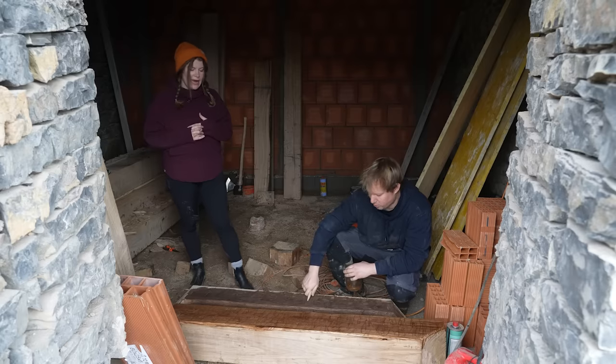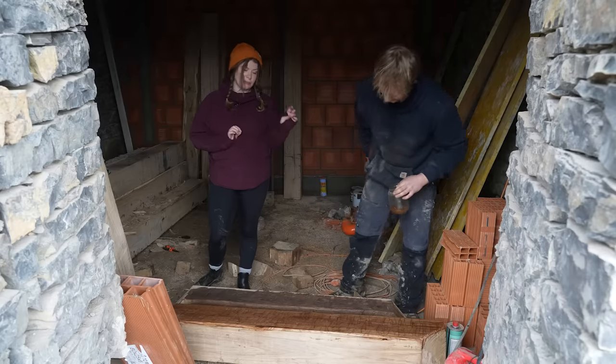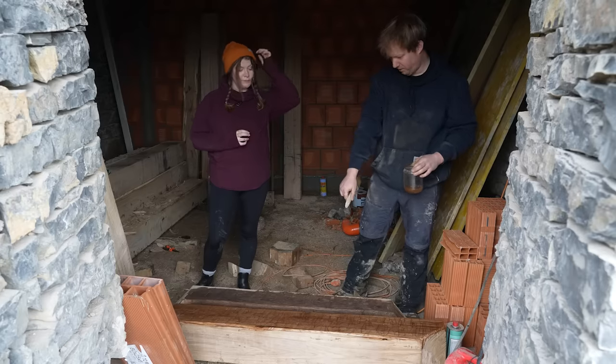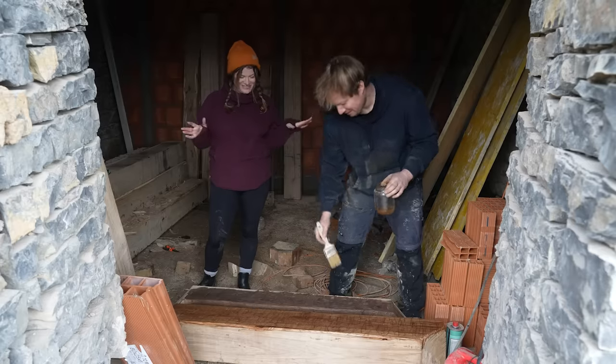But if we go with this, you can't go backwards. I say let's do linseed oil because I think the contrast between the lighter beam and the stone will be really beautiful. And I think once they have a couple months to dry, or a couple years to dry, actually, officially. This is a long process, we know that.